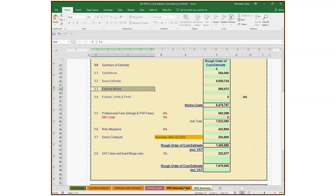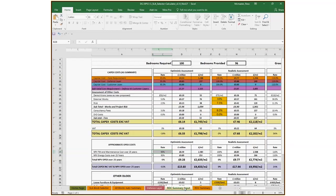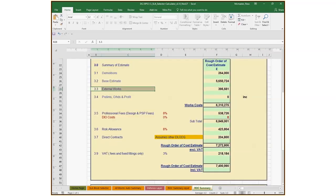If details of the site and project are known, the costs and externals can be changed from the defaults. This is done on the ROC Summary Input tab. Any yellow cell can be changed. Say the site requires limited external works, you might wish to reduce the externals from 10% to 7%, or vice versa, for a more remote or difficult site. Other changes can also be made, such as adding customer layer space or costs on the All Blocks Auto Summary tab. Any change will adjust the rough order cost on the ROC tab.